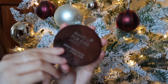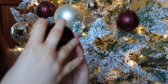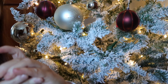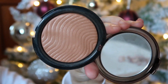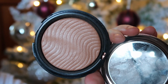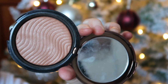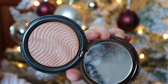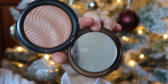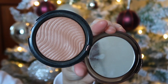Then I have my probably one and only shimmery bronzer. This is the Makeup Forever compact bronzer in the shade 25L. This is the only shimmery bronzer that I will use because it's not glittery. It gives a really nice sheen. I think it's super pretty, and it's a bronzer that I reach for, especially in summer, or if I need to bring bronzer down my chest but I don't want just a matte bronzer, I want a bit of shimmer on the collarbones, I will use this.